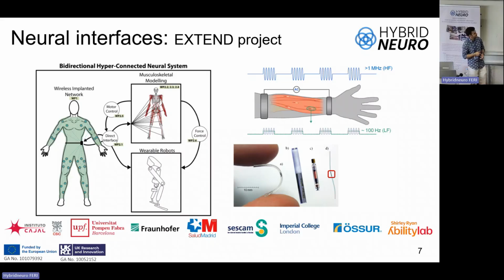These are the bionic implants that were in the state of the art. They are rigid, so you need a surgery to implant and explant them. But these ones were minimally invasive electrodes that could be just injected into the subject with a camera.